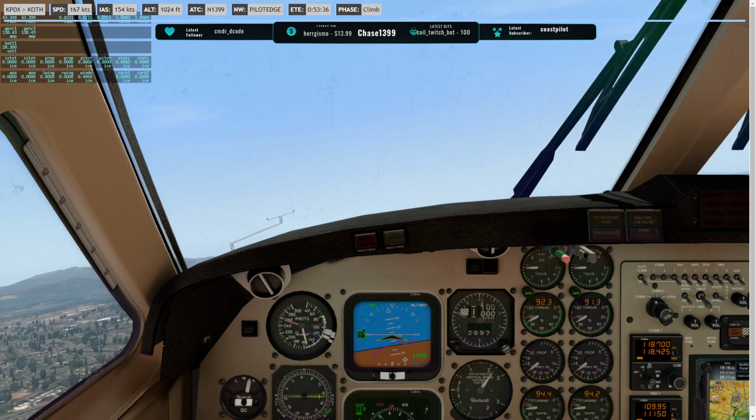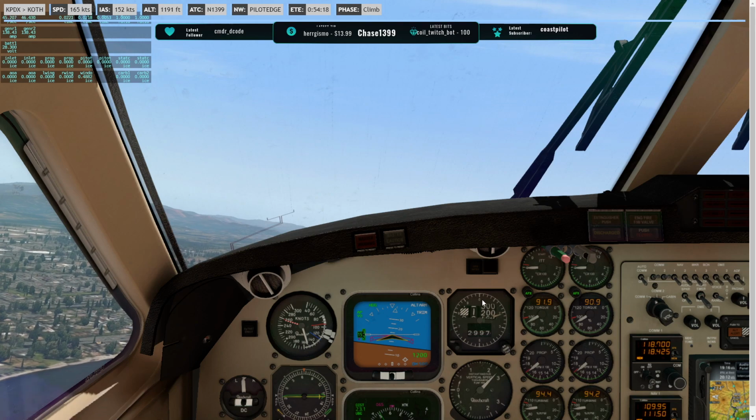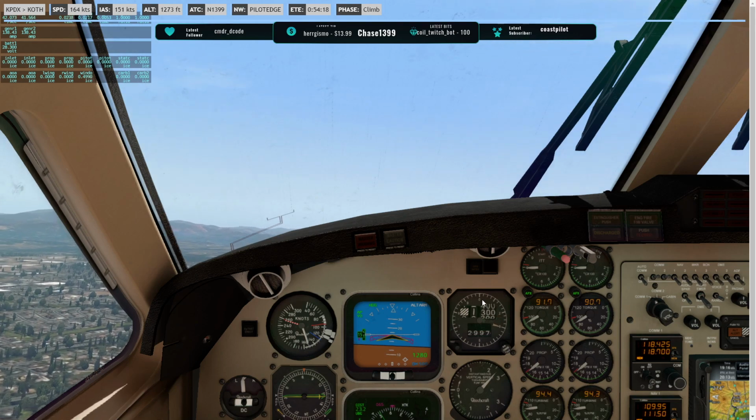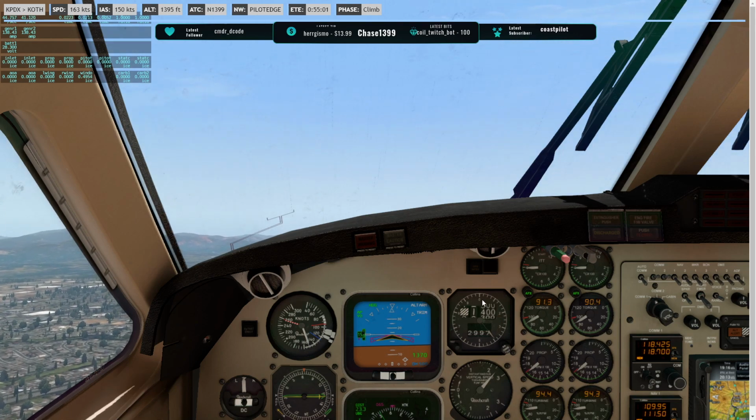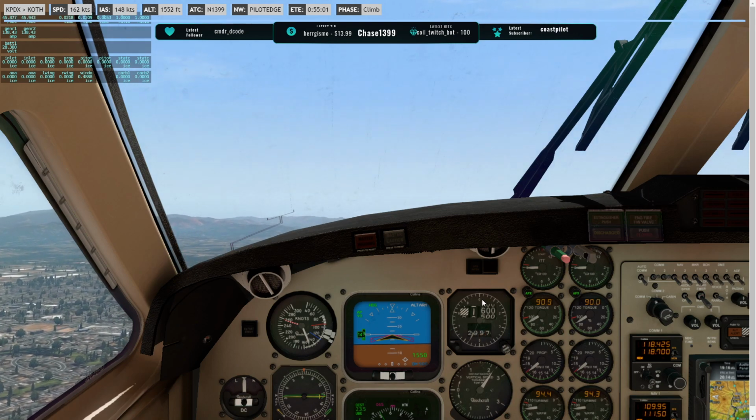King Air 1399, contact departure. Over to departure, 1399, see ya. Let's work over to Portland departure. 1842, and I'll point the nose down a little bit.